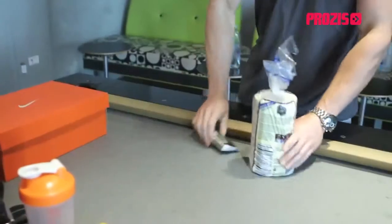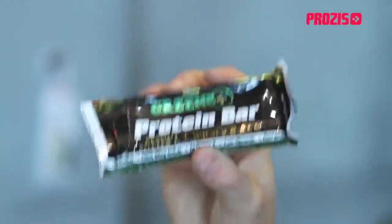So banana first, protein shake, and then 30 minutes later, I might follow that up with some more complex carbohydrates for that sustained energy release, and a protein bar, just to kind of munch on before I get home and have that fuller meal. Now, let's get all of this gym kit packed up into their appropriate bags, and then choose one of them and go hit the gym.